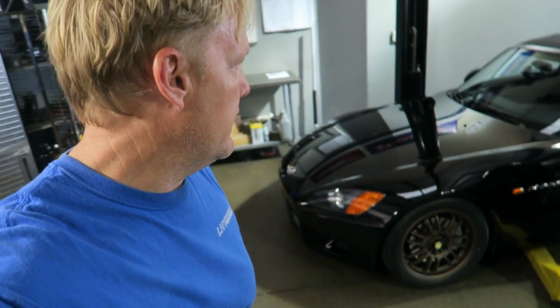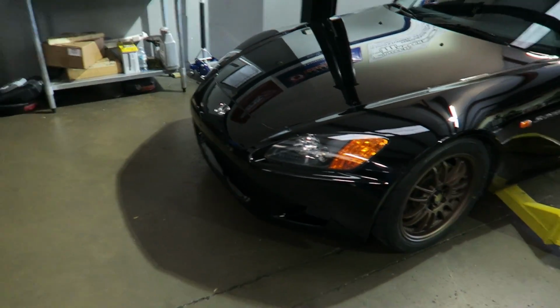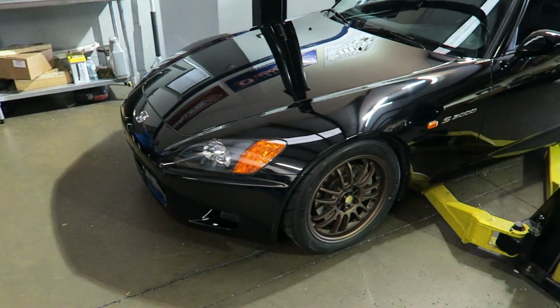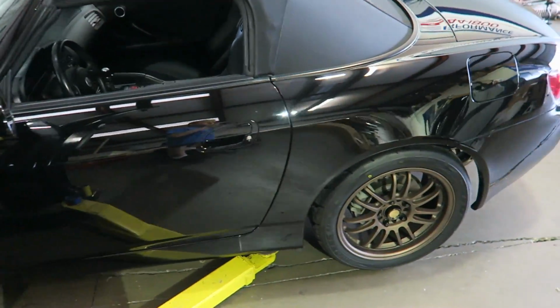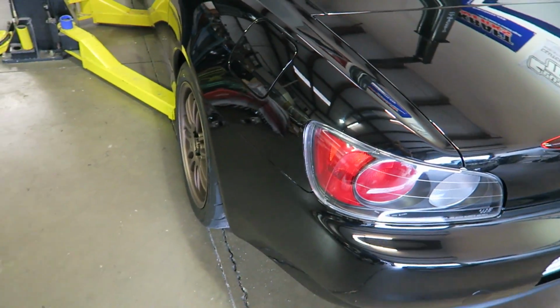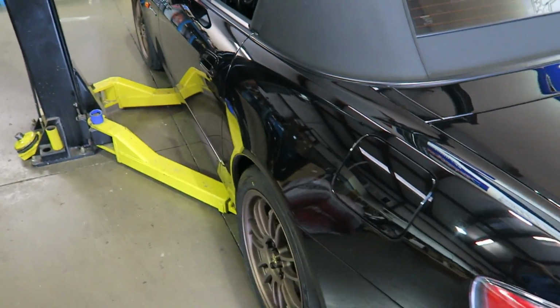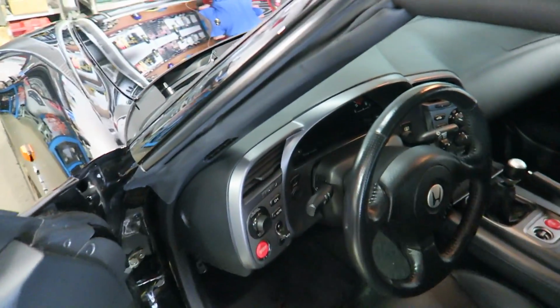Alright guys, welcome to the channel. Something a little different today, but not different at the same time. We have a super clean S2000. Let me show you around this car just a little bit so you can see what is in store. This car came semi-local. It's about 60 miles away, so that for us is kind of local. Very, very clean. It's an '03 S2000.